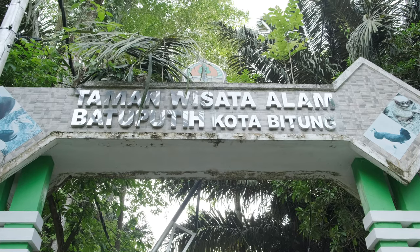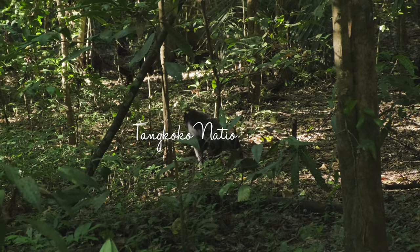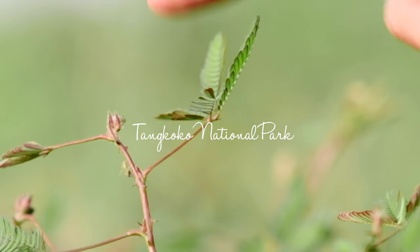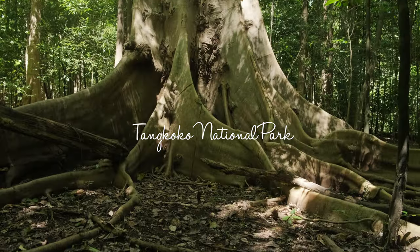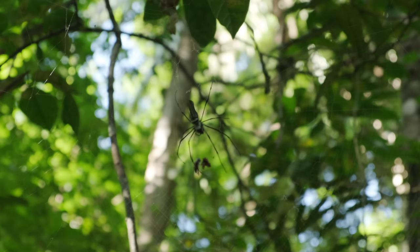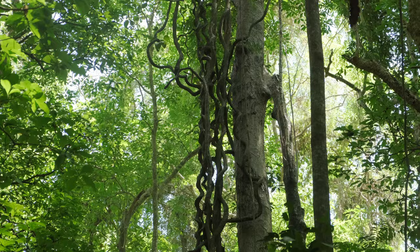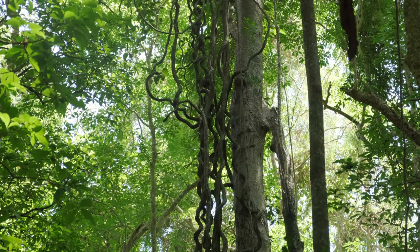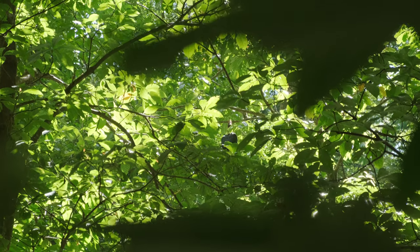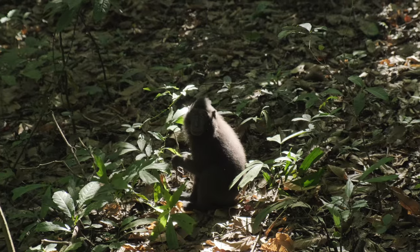From the wonders of Tomohon, we venture to a place a bit more north, Tangkoko National Park. The Tangkoko Nature Reserve is a flora and fauna conservation area on Mount Tangkoko. This protected area is particularly attractive for its unique wildlife that can be observed roaming free in the forest, including the social and playful black macaques.